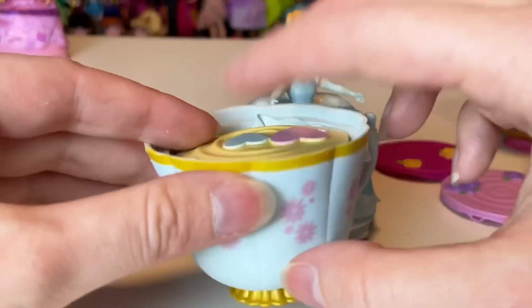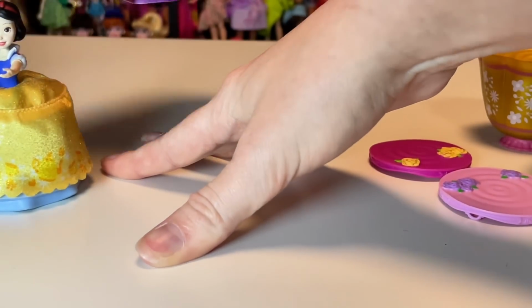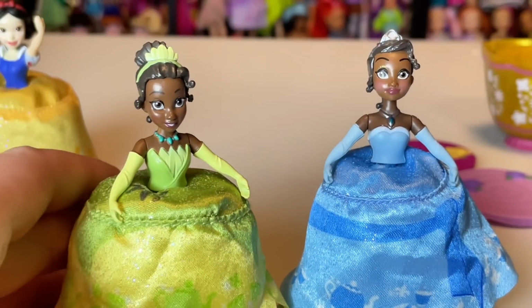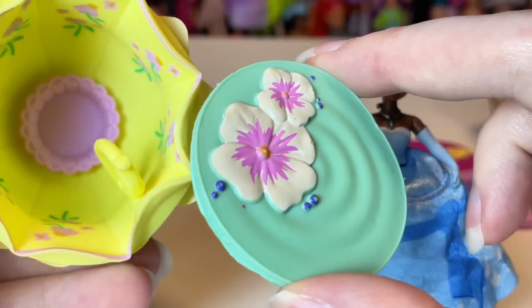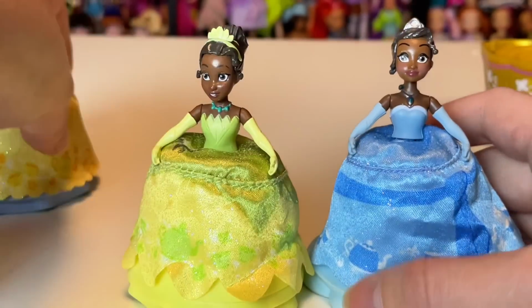Ta-da! Cool. Cinderella. Then we have a few more. We have 4 more. We have my 2 Tianas. They are lovely. I am really thinking that this probably goes to one of the Tianas because of the flowers, but I don't know. The color, too.